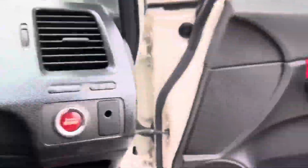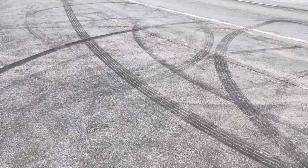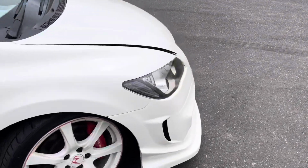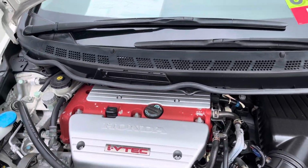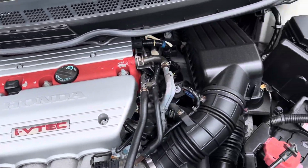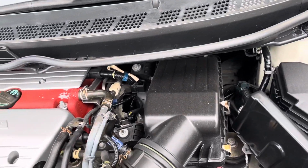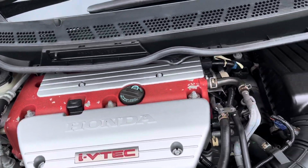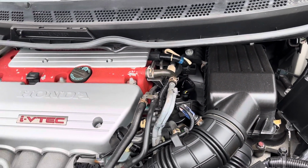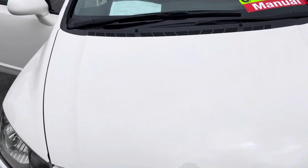Take a look under the bonnet. We do have the very popular engine from Honda, the K20. Nice and tucked away there. Under the bonnet, it's all original. No modifications have been made under here. It's all in very good, clean condition, ready for the Honda enthusiast.